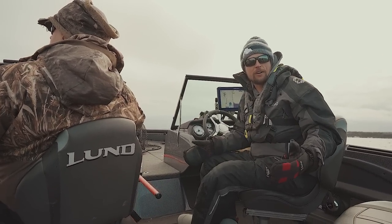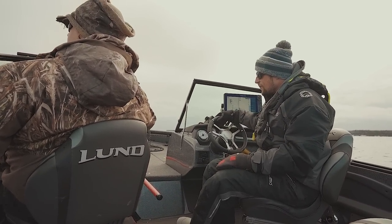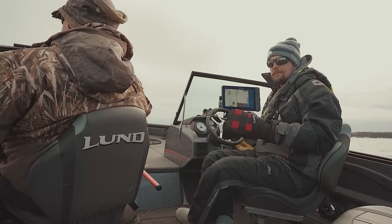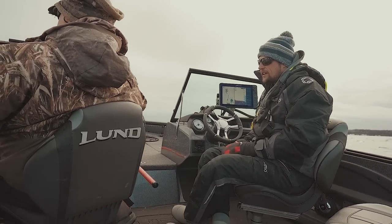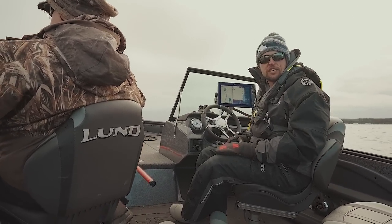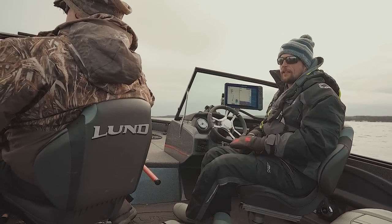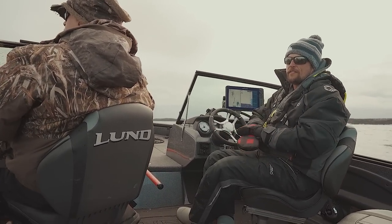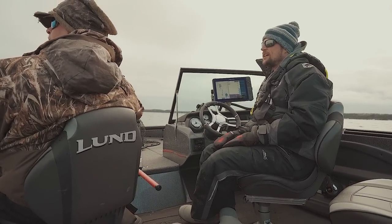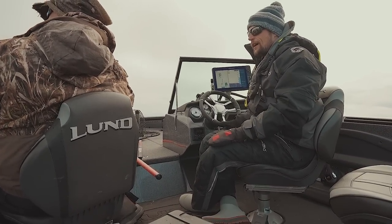It's our first open water trip of the year, and it's always fun to get out here. As you can imagine, water temps are 34 to 36 degrees. Extremely cold. There's going to be no fish in shallow when it's like that, so we're going to focus on a little bit deeper fish, 100 to 150 feet, and we're gonna go vertical on them with jigs and tubes, and just see how the day plays out.